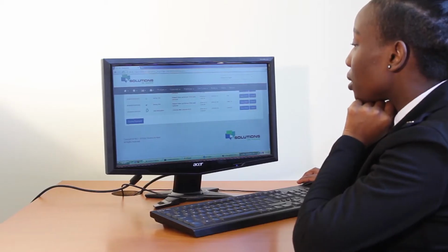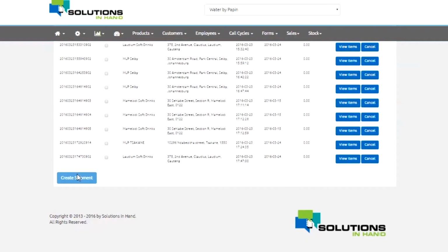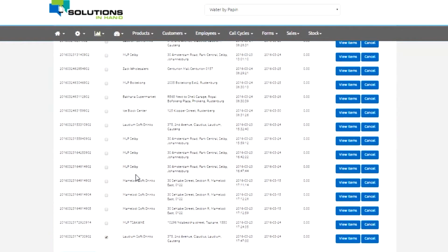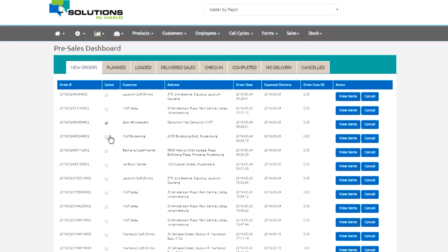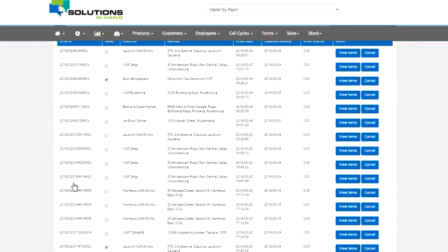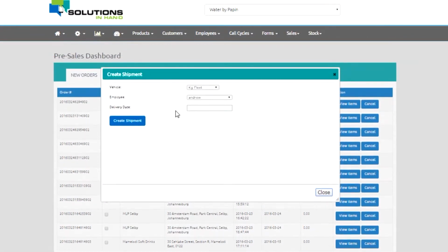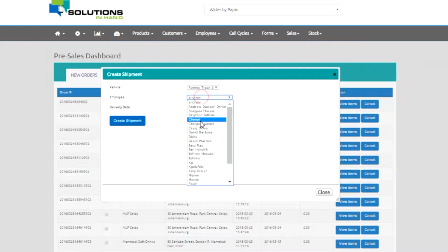Palesa then goes to the pre-sales dashboard to plan a shipment for King the driver to deliver to the customer that Romeo has placed orders for. Due to the nature of the business and the history of order change requests on delivery, she takes care to add some additional spare product into the delivery vehicle. She selects each order but makes sure not to exceed the load capacity of the delivery vehicle. She then selects the vehicle and driver to deliver the stock.